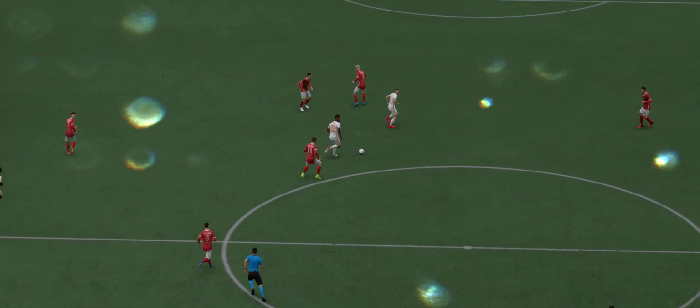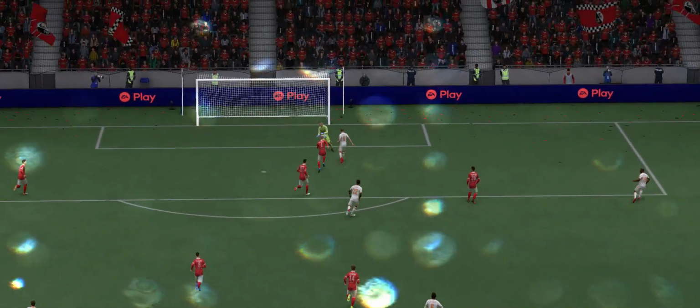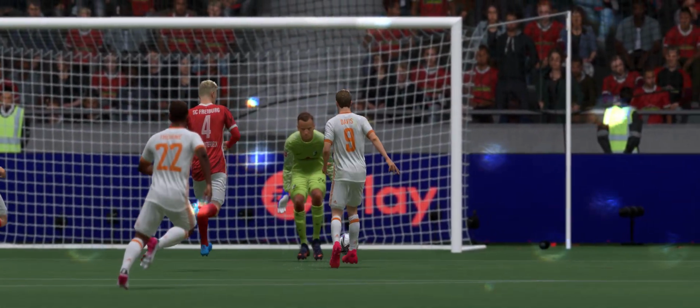Well, let's look at this again, Derek, because the transition when the ball changes hands is so quick. And then just look at the finish, Derek. Just entices the keeper in, and it's a lovely little dip to deceive him. Fantastic goal and superb finish.